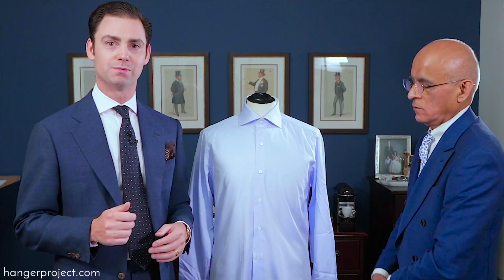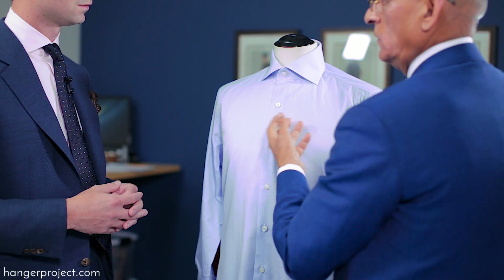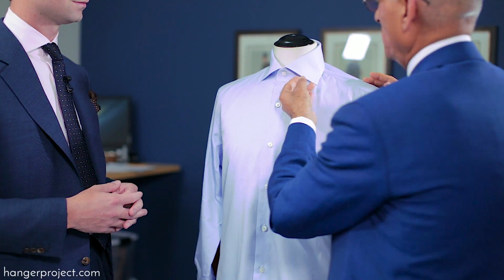In part one of this three-part series of elements of craftsmanship and quality, we're gonna be talking about construction. So Joe is going to walk us through some of the different details that you'll find in one of his Hemrajani shirts that really differentiate a well-crafted shirt from something that is ordinary and commonly available. It will start with the stitching, which is how you put the shirt together.